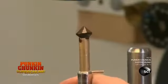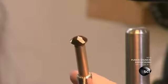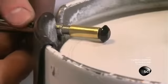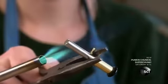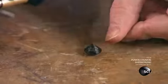Now the artisan begins faceting the top of the stone called the crown. Once the sides are faceted, she flattens the pointed top, forming what's called the table. She repositions the dopstick horizontally to polish a flat edge around the middle called the girdle. She removes the dopstick and cleans off any glue residue with acetone.